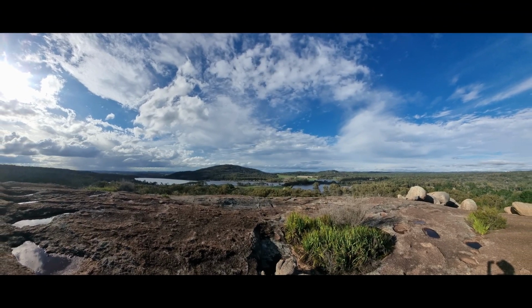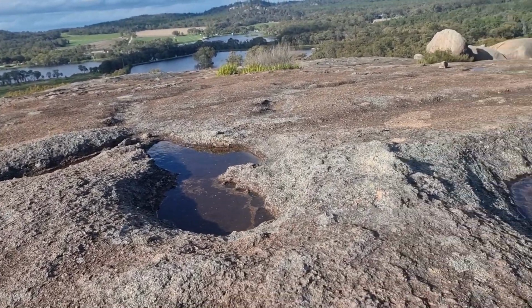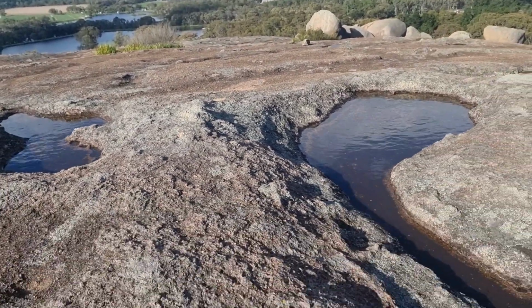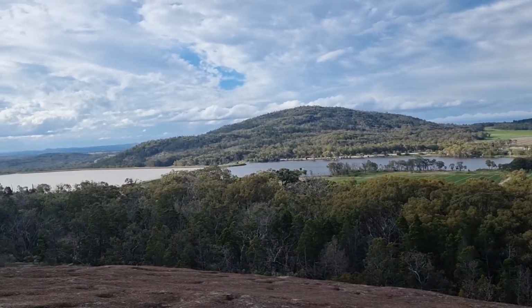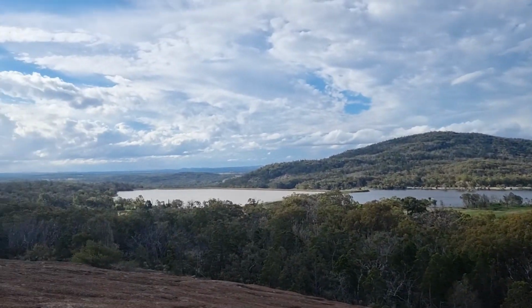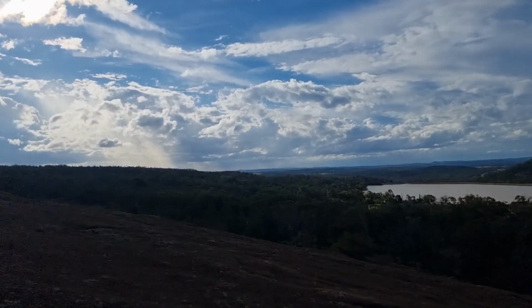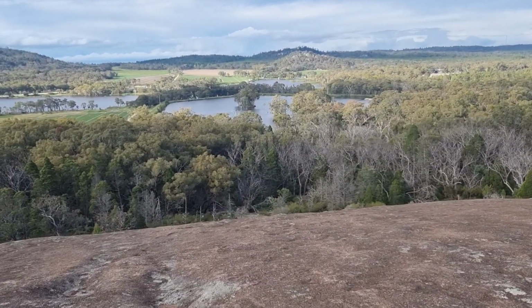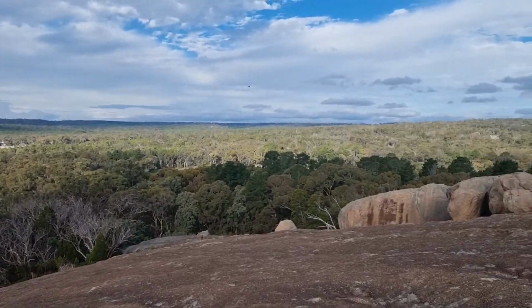The granite rock forms these amazing rock pools as well at the summit. Very cool to check out. Kind of want to go for a swim. Now I hope you can hear me over the wind, but if you decide to come up here and get this view, make sure it's not raining, make sure the rock's not wet, and make sure you bring grippy shoes, because this video isn't doing it justice, but my goodness, it is almost straight down.